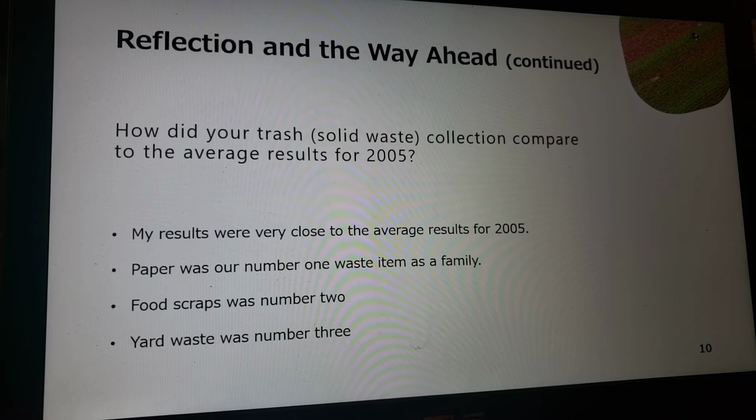So my results were similar in order of least to greatest. I threw away no rubber or wood as it pertained to the average chart. I recycled all of our glass items. We recycle plastic. Food scraps and yard waste was spot on as it related to the chart. And paper is our number one waste item as well. I did not measure my items in tons, but looking at the chart that was provided, I am not too far off from the 2005 chart in how they reported their numbers.